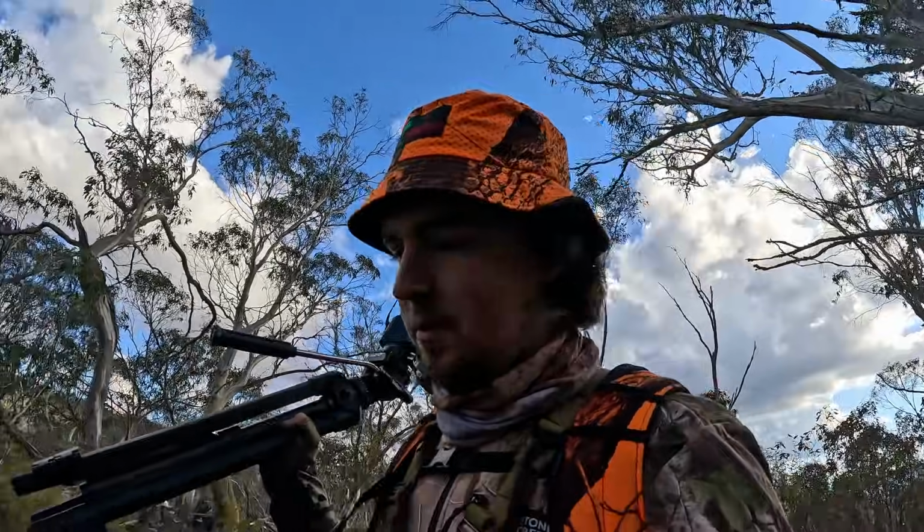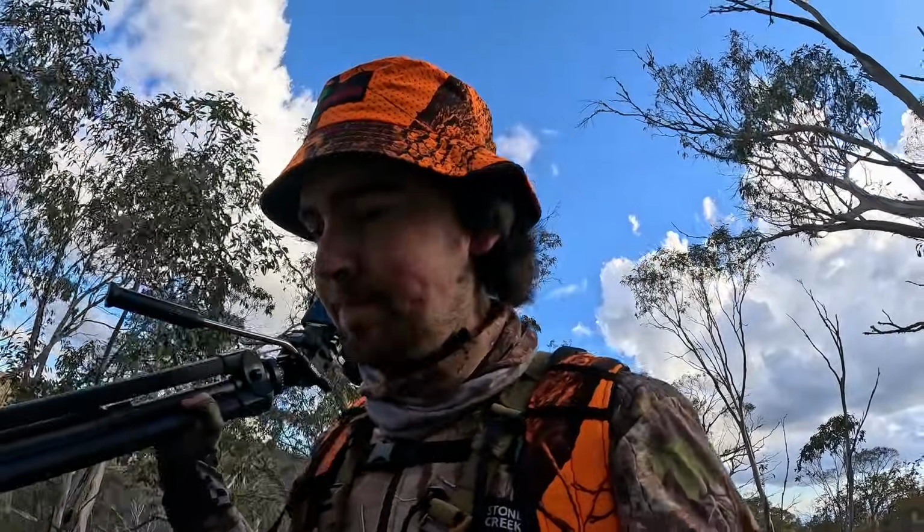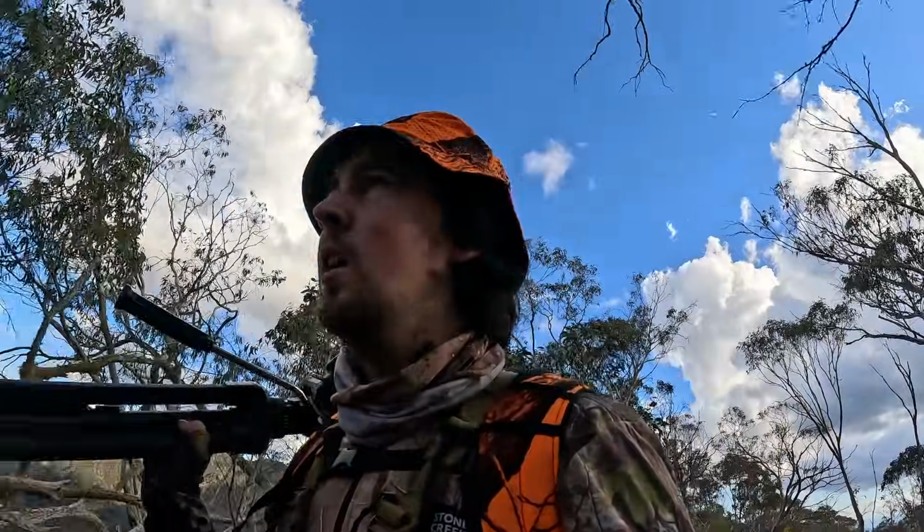I only hunted Sambar once in my life, back in 2017. I was only 15. I was lucky enough to have a bit of luck, but yeah, back again. Hopefully find a few deer.